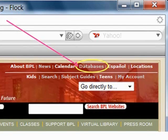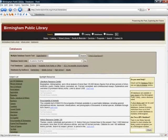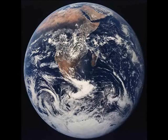Now, the databases page has lots of information on it, but it's all meant to do one thing: help you pick the database which will be most useful to you in your current search. Let's start with the first main option you come across as you look down the databases page. In the middle of the screen, you should see a search box called Supersearch. I see it. Do I click on it? Not yet. I'm just giving you an overview for the moment.